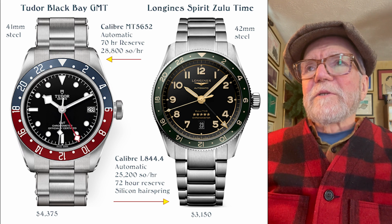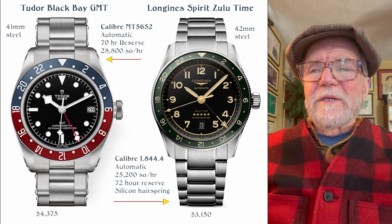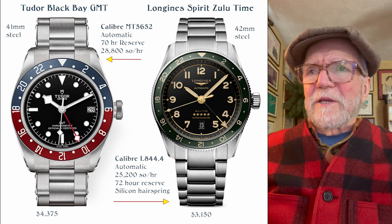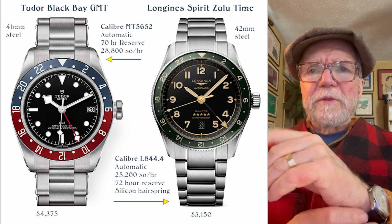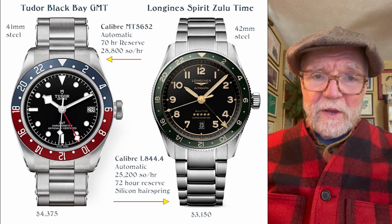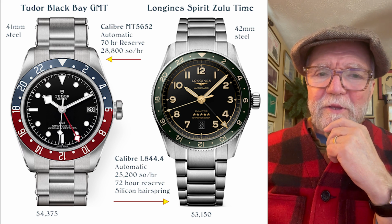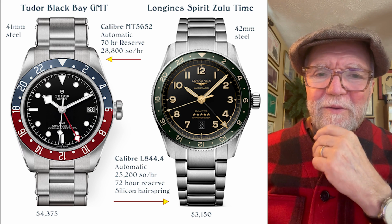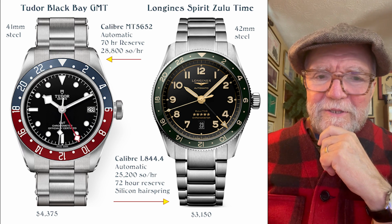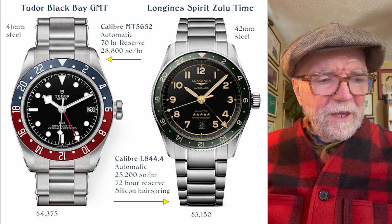But anyway, the Longines Spirit Zulu Time, again, another pilot's watch. I really like this watch too. I like just the color scheme of it. Both of these have a metal bracelet as well. Anyway, those are my alternatives to Patek Philippe. I do like those Patek Philippes, but they're way out of my range. Not happy with their silicon hairspring, but that's my own idiosyncrasy.